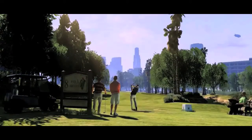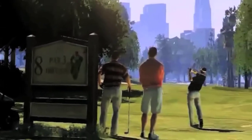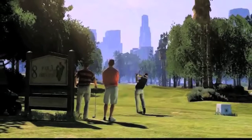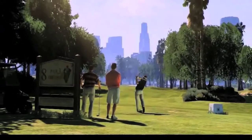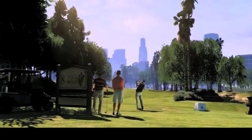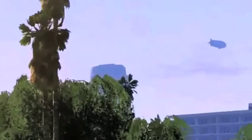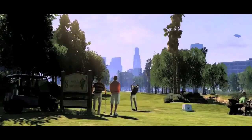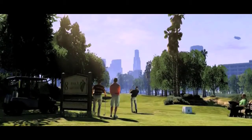Here we have a couple shots of guys playing golf. Also, notice here, they're on the par 3, 169 yards. A lot of use of the number 69 in Rockstar's past with Grand Theft Auto. I wonder why. I don't know exactly why. Yeah, if they can figure out a way to sneak that in there, they will. Exactly. Also, you have the Goodyear blimp in the background here. I like to call this shot the 1%. Yeah. Moving on.